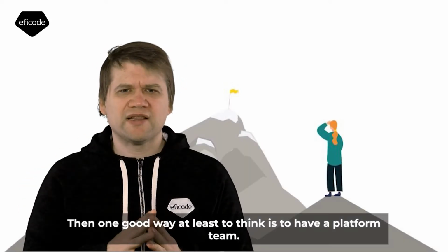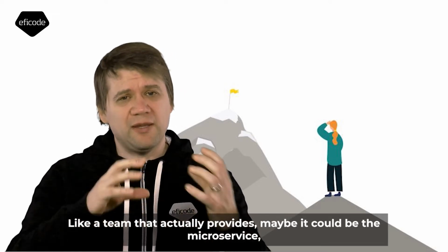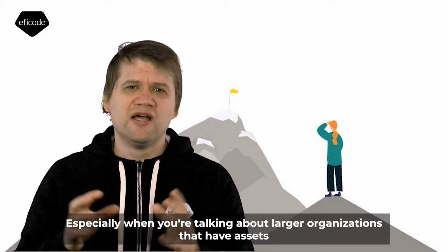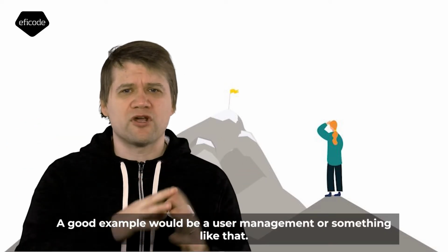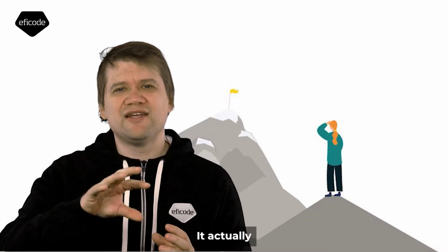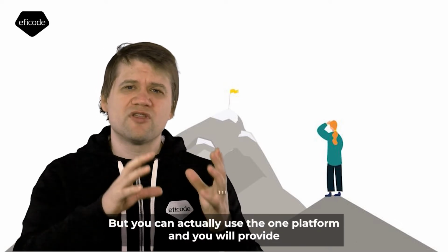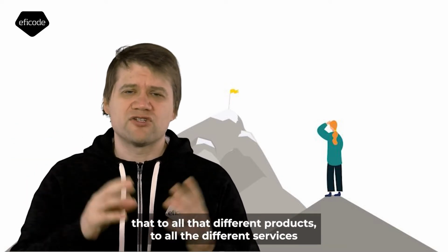Then one good way to think is to have platform teams, a team that provides maybe a microservice or some other enabler the others can use, especially in larger organizations that have assets that should be shared between different products. A good example would be user management or something like that. It would be waste if everybody built the same user management for all the products, but you can use one platform and provide that to all the different products or services you are creating.